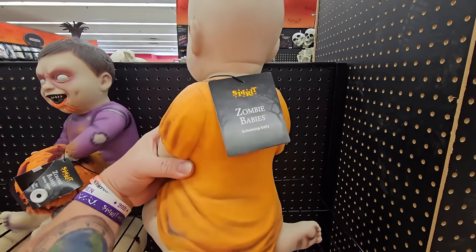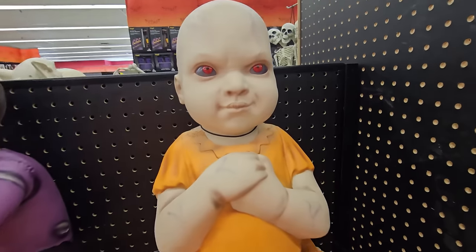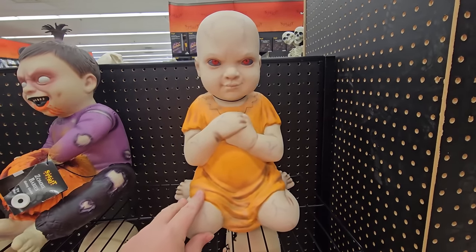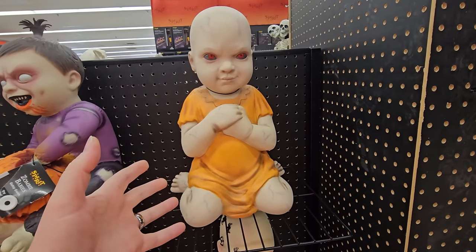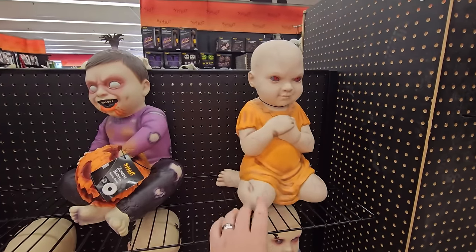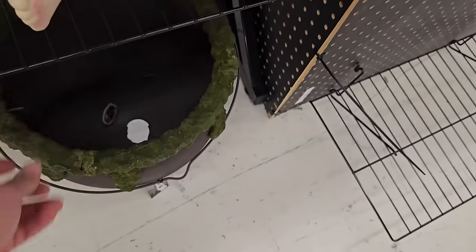I love this one. This is my favorite new one, Scheming Sally. I love the look in her eyes. What was the other one called that was a boy and dressed in blue and doing basically the same thing? I can't remember his name, but he was hilarious. She is awesome. Yes, I know. She's not moving her mouth because she's talking to us with her brain. Let's put a couple of stickers in the cauldron.